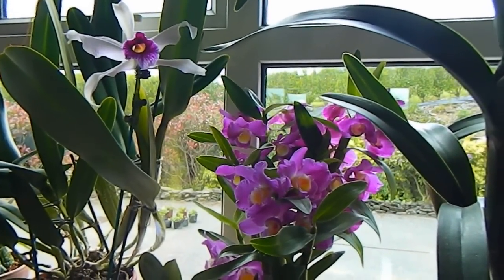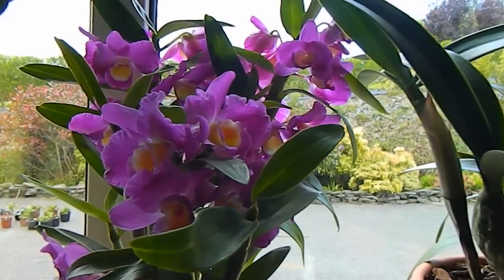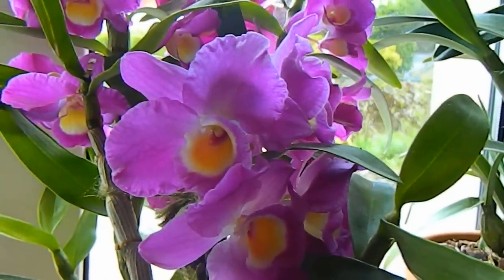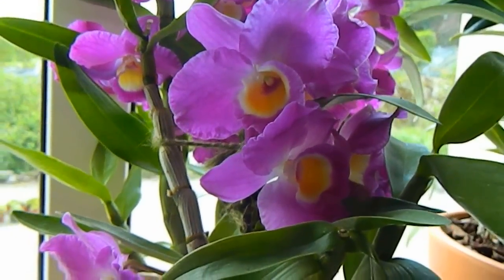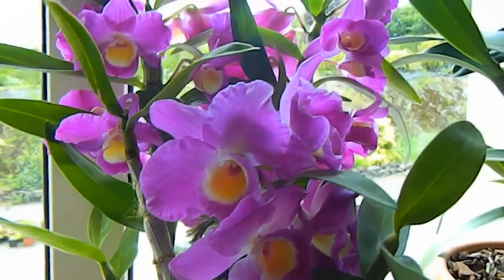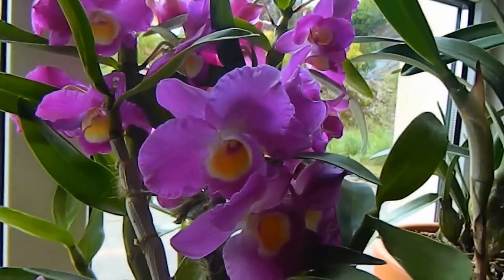I believe this Dendrobium is called Comet King, Akatsuki. I'll write the name up on top as usual because my pronunciation might not be up to it. But it's a fantastic one. It's a nobile type, and I seem to do well with the nobile ones. They flower for me, whereas some of the other ones are a bit more tricky. The nobile hybrids anyway do well for me.